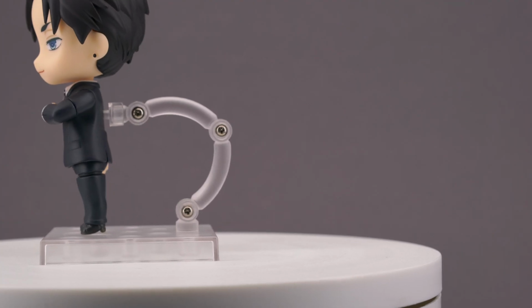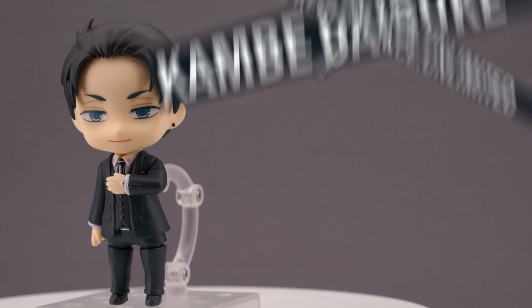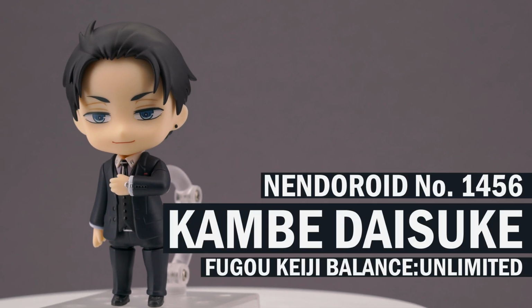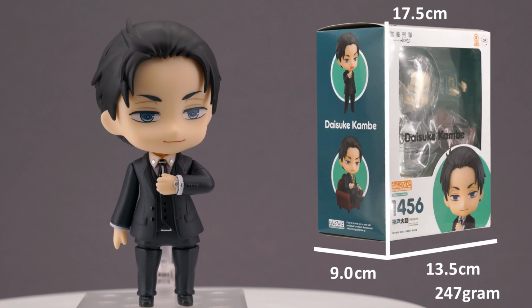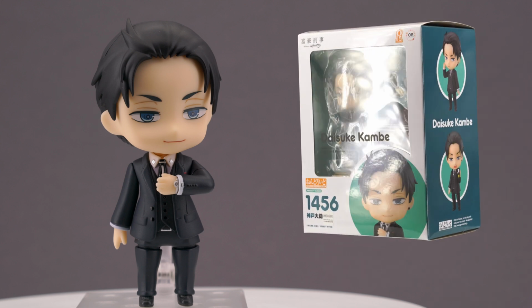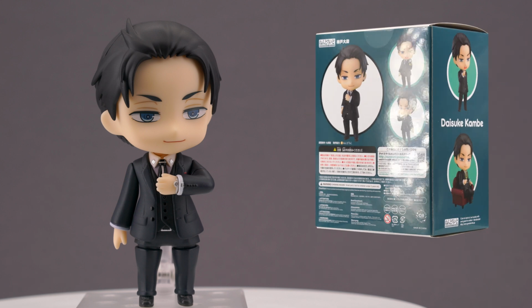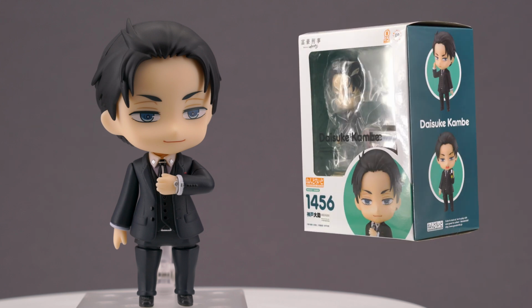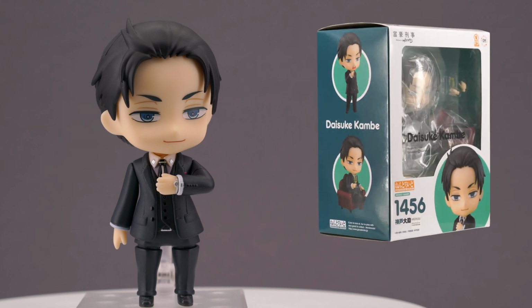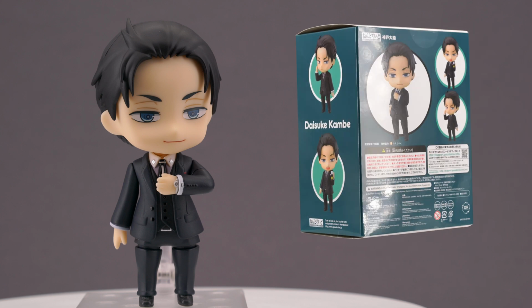Today's figure is Nendoroid number 1456, Kambe Daisuke from The Millionaire Detective Balance: Unlimited. Like all current Nendos, Kambe comes to you in your typical window box. In the upper right corner that is normally reserved for the Good Smile Company logo, there is now the orange Rogue Circle, a brand originated by the manufacturer for its line of male characters, and also the 15-year anniversary logo to celebrate 1.5 decades of collectible minifigures.